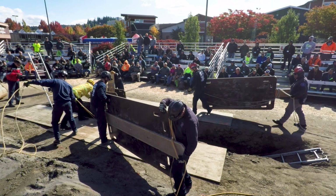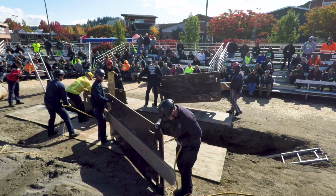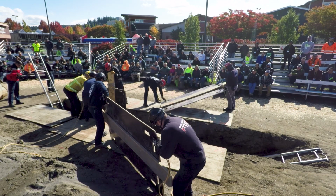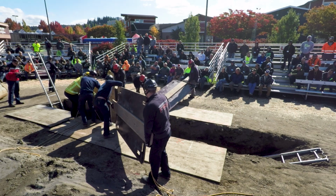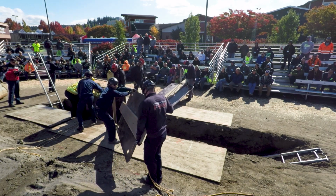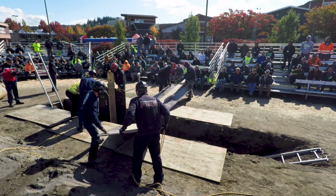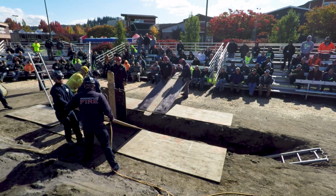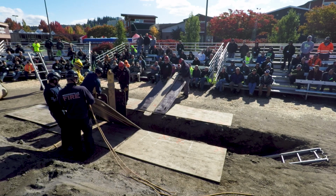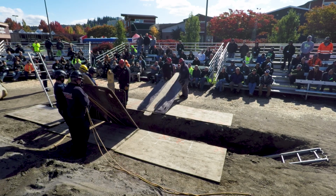is that we're going to shoot the jacks against those, or the shores against those strong backs, and then as we go to enter into the space, we'll nail them off. That's how we tie the panel and the struts all into place. They're really heavy, that's why the ropes are on them, and you see two-person teams putting them in place. Takes a little bit of coordination.